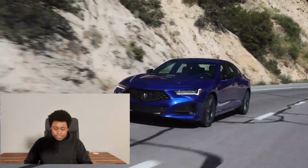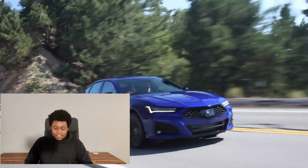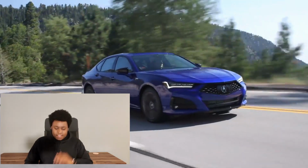If I were a shopper for a similar-sized vehicle, I wouldn't want the TLX because the rear seat legroom sucks. It's less than that of a 10th gen Civic. The cargo capacity sucks. And to be frank, the tech isn't really that much better than even the 10th gen Accord. And that's more of a widespread problem with Acura, but I can talk about that at length in other videos, and I have.